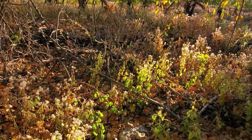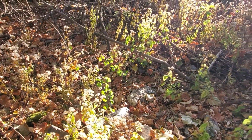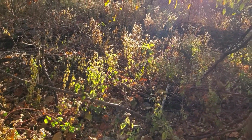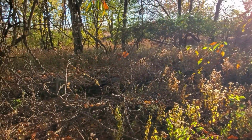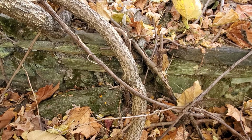And down here, all these stones, yeah, well, that's the foundation of that man's house. Don't believe me? Well, let's get a closer look. We'll go to the other side over there and check out that little wall. So here's a closer look at that wall.